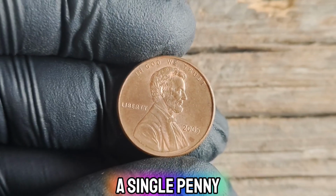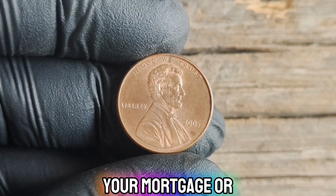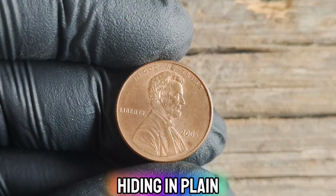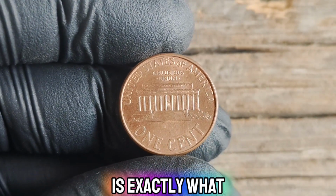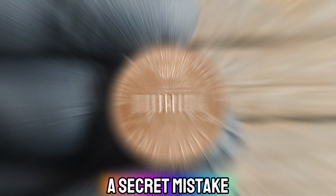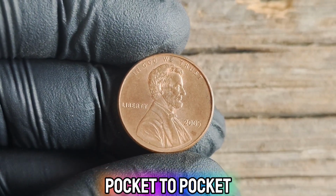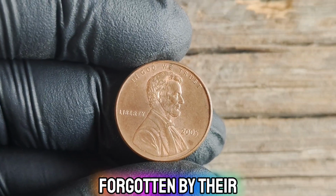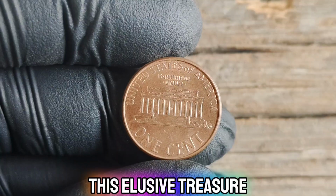A single penny, the coin that most of us treat as worthless, could be worth more than your car, your mortgage, or even a small house. The very thought of a $1 million coin hiding in plain sight is enough to make anyone's heart race. And yet, that is exactly what this penny represents. It is a ghost from the mint, a secret mistake that somehow escaped into circulation and has been quietly traveling from pocket to pocket for years. Some have sat in drawers for decades, forgotten by their owners, while collectors have been scouring every corner of the country in search of this elusive treasure.